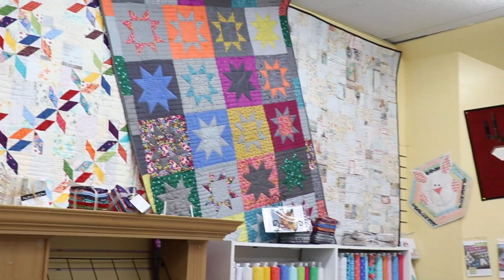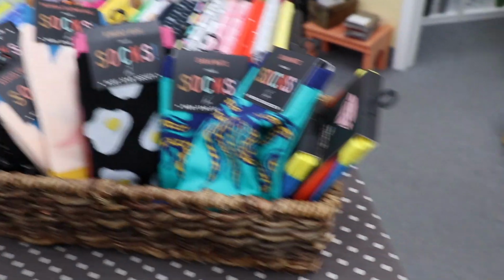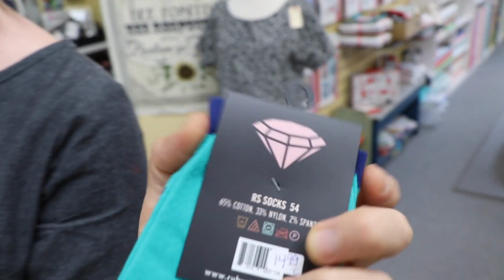Great. Oh, look at you go. We don't do a ton of socks. You know, I'm a big sock collector. Well, heck yeah, you gotta have socks. Are those octopus socks? They are. And they even match. Yeah, we're getting octopus socks. Those are going in the to-go cart. Smalls. They're one size fits anybody. Are these like bobby socks?